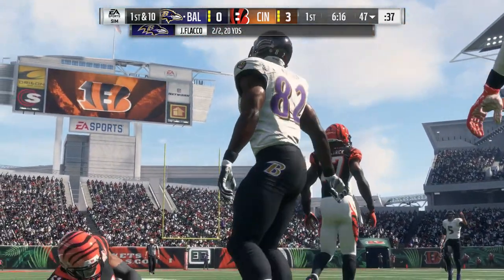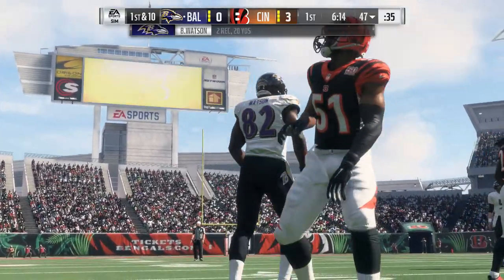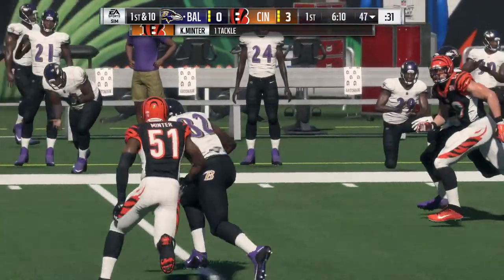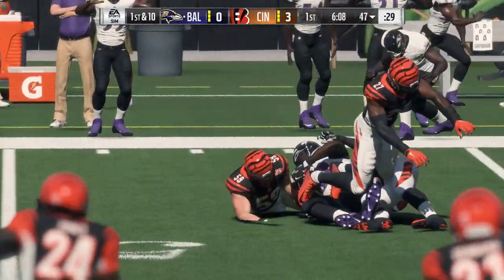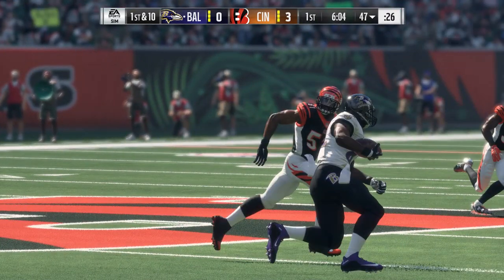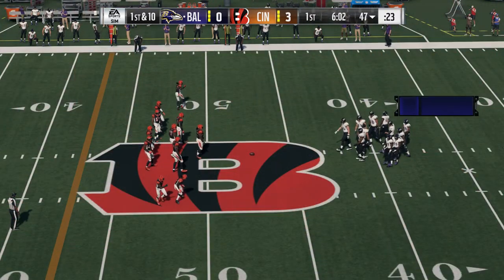And able to get this one across the 45 before he's brought down. They get 14 on that one. That's good for a Baltimore first down. Fresh set of downs here.